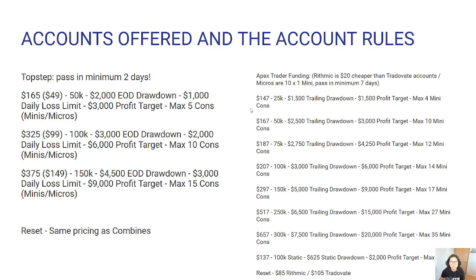The next key difference is going to be the amount of time it takes to get funded. So with Topstep, you can pass in a minimum of 2 trading days. You can take longer if you want. There's no required trading amount, except that there's a minimum of 2. And once you have the profit target in those 2 days, respecting the objective of the consistency rule, then you could get funded.